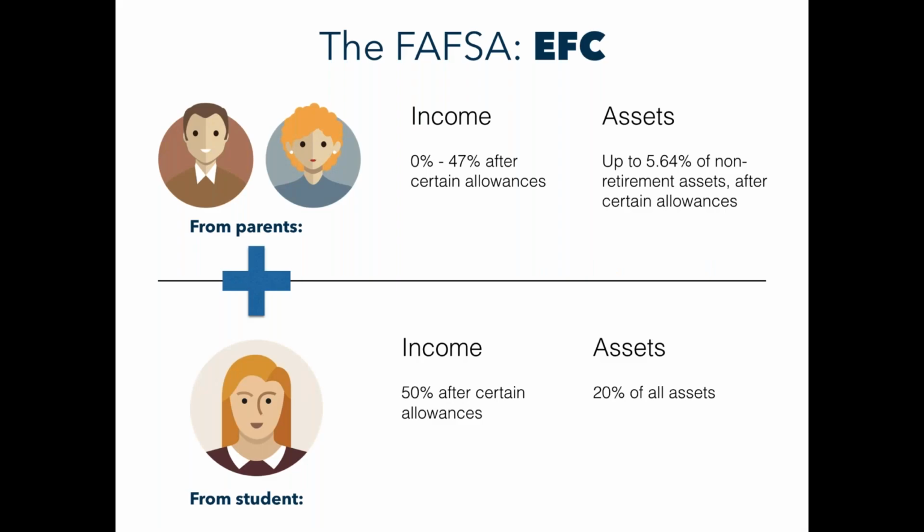So we'll start by talking about the FAFSA, which is the free application for federal student aid, and the EFC, which is your expected family contribution. So just also want to announce that the FAFSA kickoff, you can start turning in your FAFSA forms October 1st, so it's about 2 weeks away. So if you have children heading to college, you might want to do that as soon as possible.